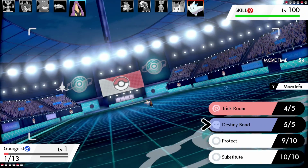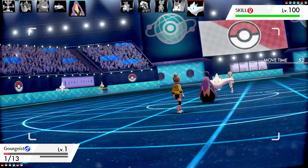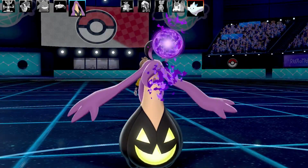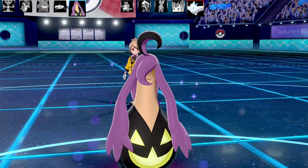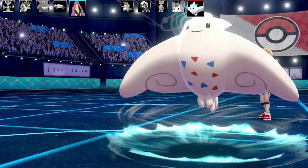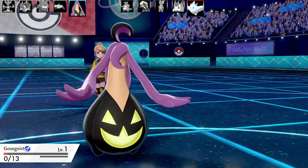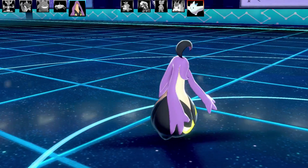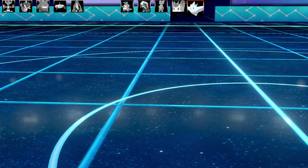So we got Destiny Bond here. I was thinking about maybe going for Protect. It's like, nah, I've got to go for Destiny Bond. I need to leave my last Pokemon as many Trick Room turns as possible, right? So I left them 3 turns, and fortunately, right, I went out fishing, right? I put that fresh bait on the end of the line. I casted it out, and a Togekiss bit, and it's going to be going down with the Gorgeist as well.